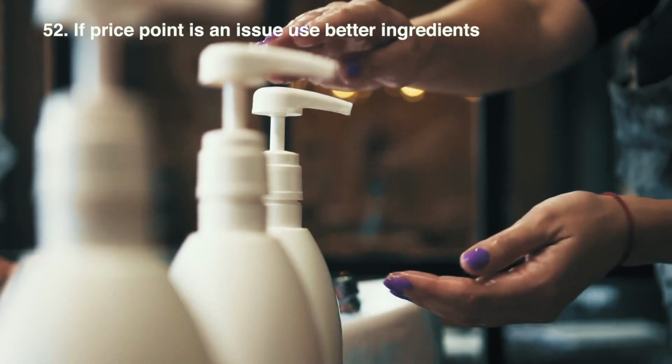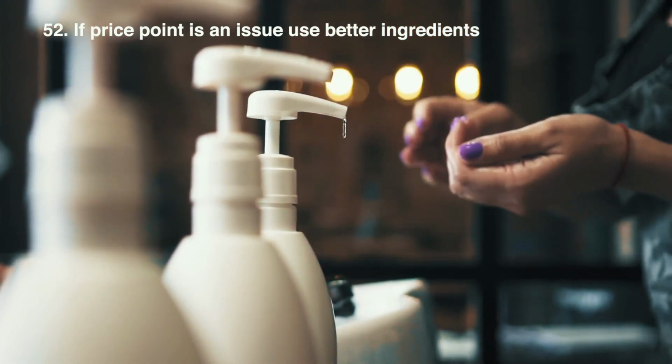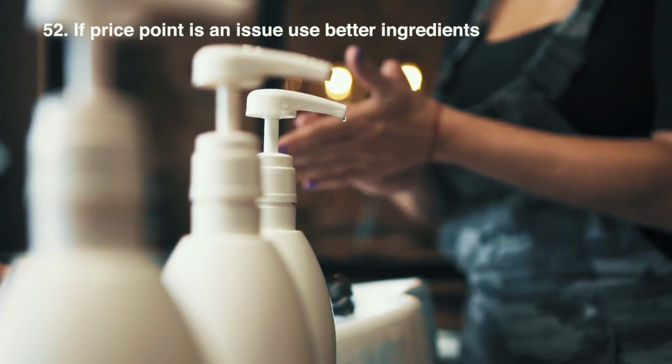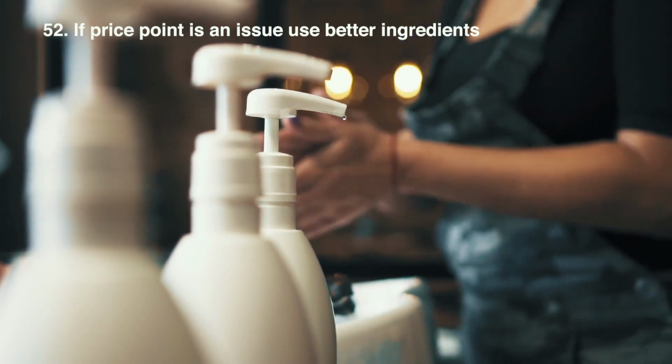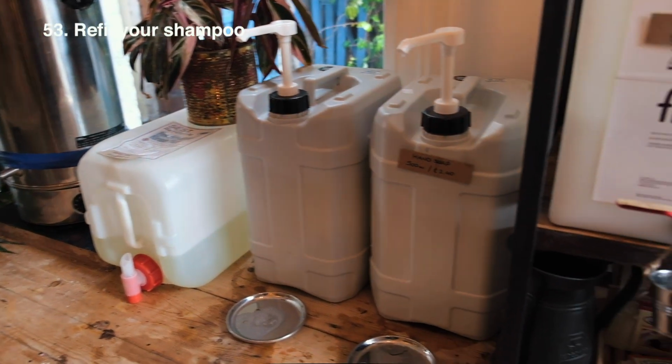If price point is an issue for you, then focus on ingredients and ethics rather than packaging and do the best you can. Faith and Nature are a nice alternative here in the UK, as well as Sukin, originally from Australia. You can also refill your shampoo if available to you.